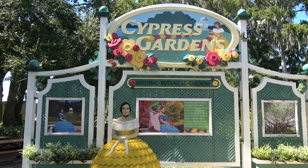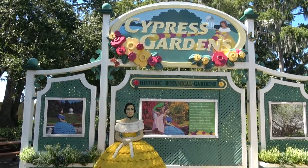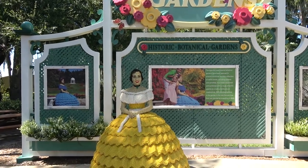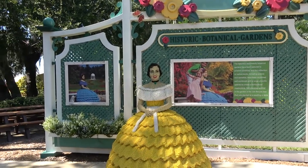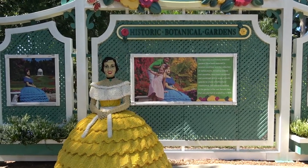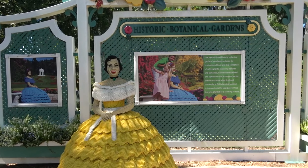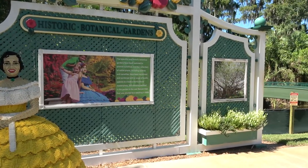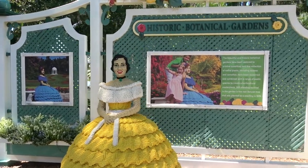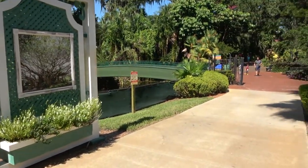All right, guys, so we are here at the entrance of Cypress Gardens. If you guys didn't know, Cypress Gardens is here because this actually used to be the original location for Cypress Gardens. This whole park used to be Cypress Gardens. Legoland just came in and, you know, kind of took over, but they did keep a lot of the important stuff, such as the banyan tree and stuff, so highly commend them for that. So we're going to head in here and check out the gardens.